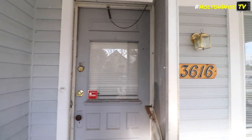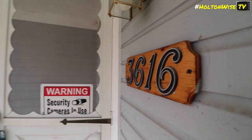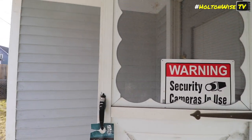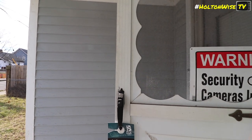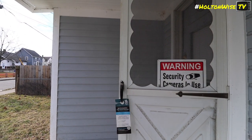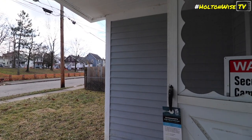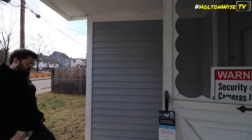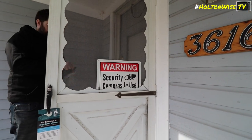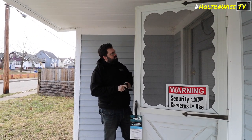Here I stand at the door. 3661 or 3616. I don't see anybody in there. It does say security camera. Must not apply to the back door. Neighborhood family real estate team. HoltonWise, we're here. We're here for the house, please.